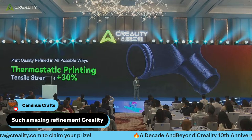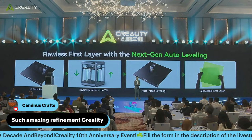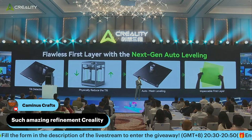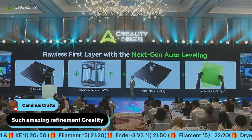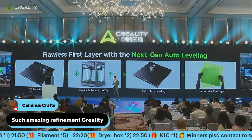Last but not least, the next generation auto leveling for a flawless first layer. The print quality of the first layer is crucial to the overall print quality, and achieving a flawless first layer requires excellent leveling. Although auto leveling has been around for a long time, the optimization of auto leveling technology is a challenge the whole industry faces.